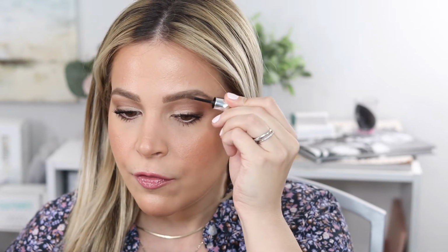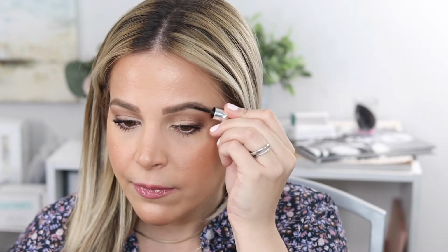And that is the full look. So this is a perfect everyday face for me. You know what? I forgot to do my last brow thing. At the very end of my looks, I always take a tinted brow gel and brush it through. That way if there's any powder remnants on the brow hairs, it doesn't mask them. So I'll just do a little bit of that.